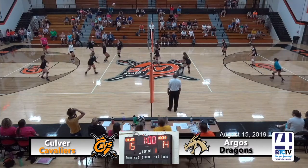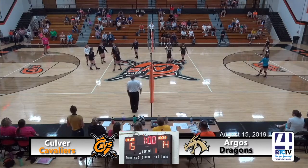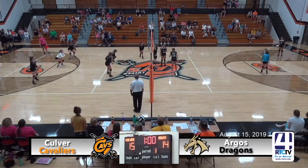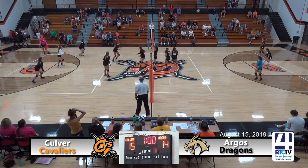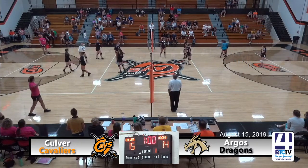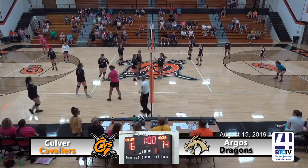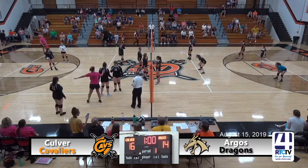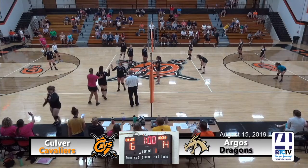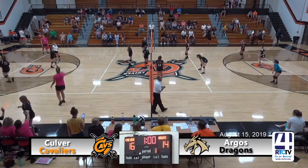Southpaw, 15, Limeberry, serves it in. Cavaliers unable to return it. Limeberry's second serve falls short. Elizabeth Gray in for the Cavaliers, coming in for Lindsley. Michaela Caudill in for Overmeyer for the Cavaliers. Michaela Caudill will be back to serve.